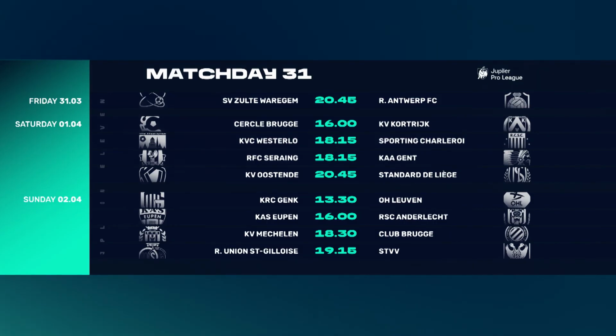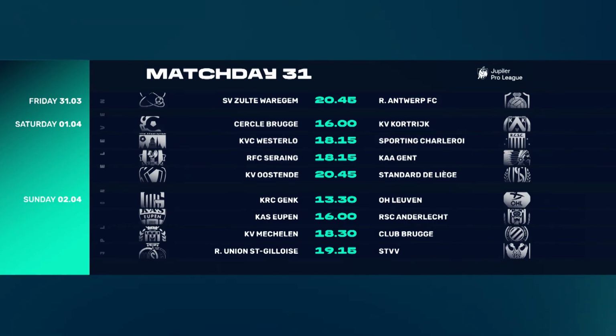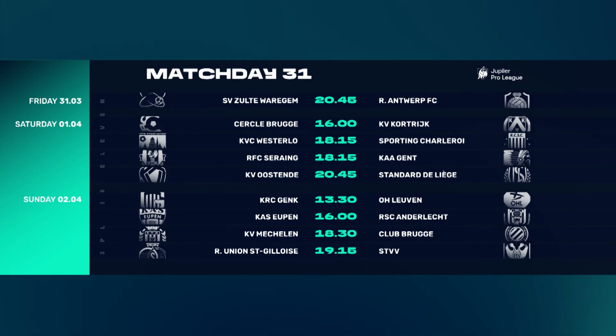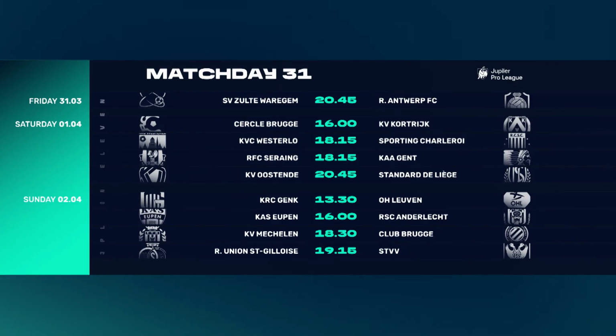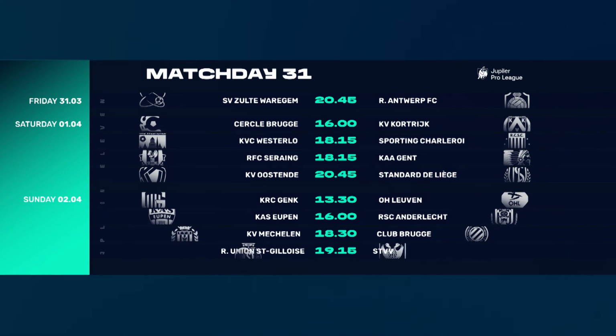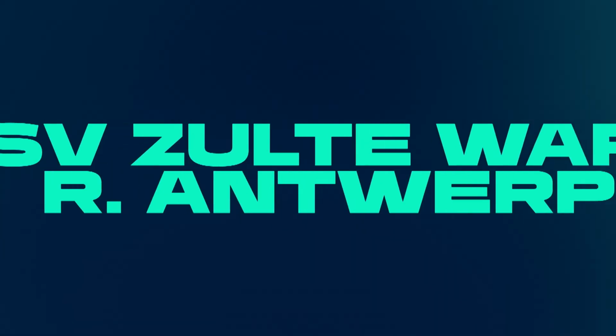On match day 31, Zulte Waregem hosted Antwerp, Kortrijk took a trip to Cercle, Gent travelled to Seraing, so did Charleroi to Westerlo and Standard to Oostende. Genk took on OHL and Eupen looked into the eyes of Anderlecht. Mechelen, Club Brugge and Union STVV rounded up this weekend's games. Stay put, all the highlights from match day 31 are coming to you.